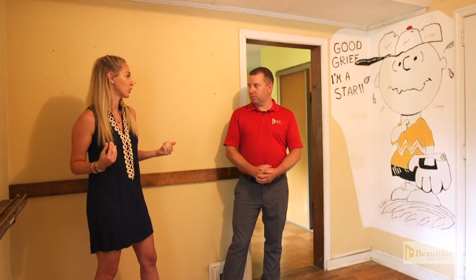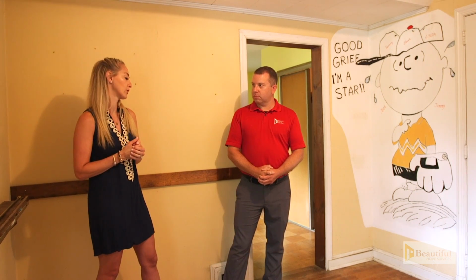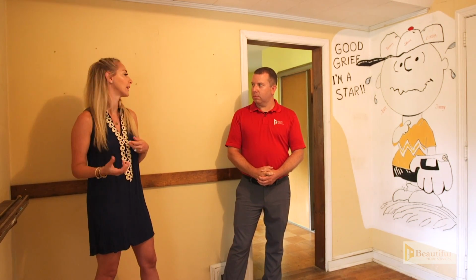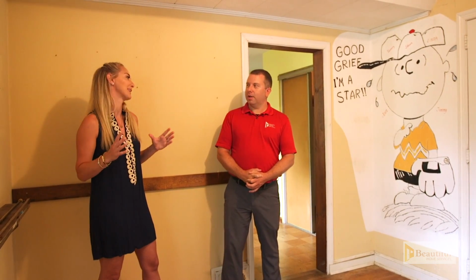So a glass around the shower is great. I think it gives it a very elevated look. Something that people also like to look at is shapes. So like a hexagon tile, something different than the regular subway. And even if it's a subway, maybe putting it into a herringbone pattern. Everyone loves the herringbone pattern.